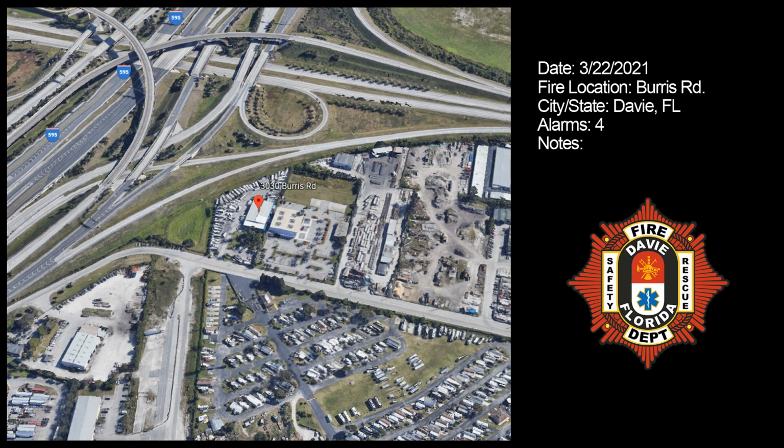Clint 104 to interior units, be advised we are flowing water. There's going to be extra weight on the roof, and I see a lot of water running off the roof. Just be advised. 38 to command. Command, go ahead. Consider holding off on the aerial. We have solid knockdown, and the roof has already been cooled. We only need a slight push to reach the remainder of the fire. Okay, Ops Engine 38. Keep doing what you're doing.